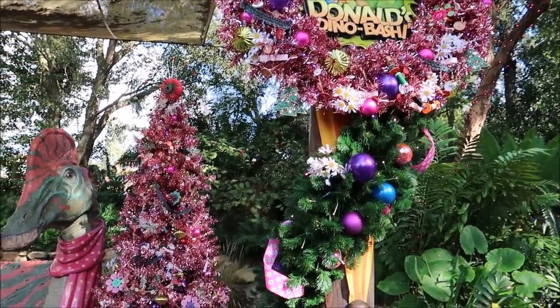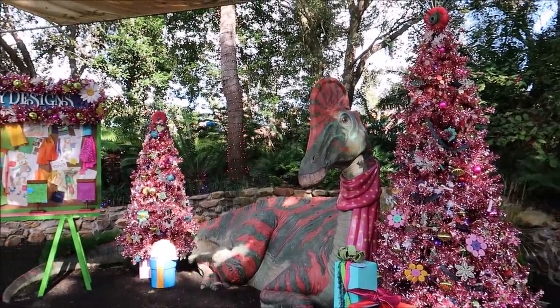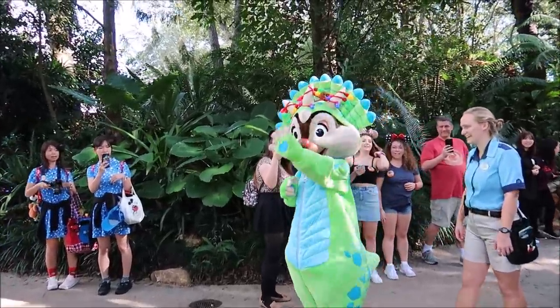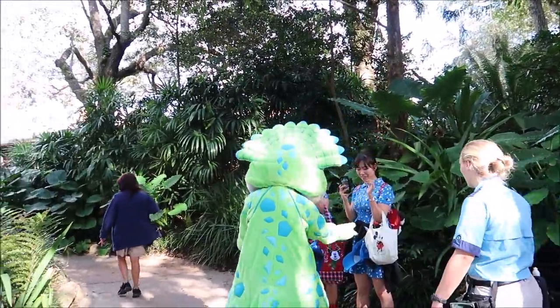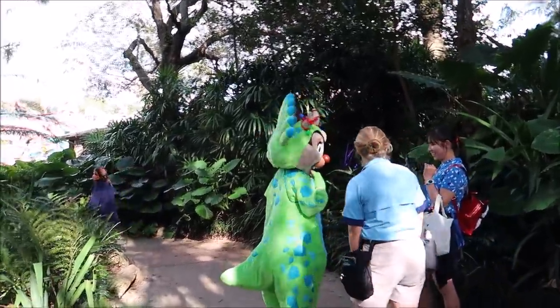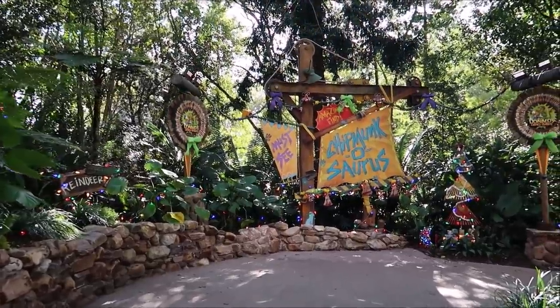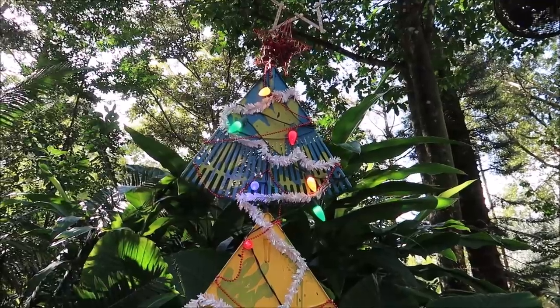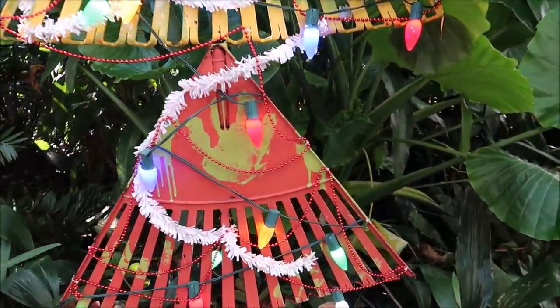Look at Daisy's little meetup here. So pretty. Wow. Oh, wow. Look at that. Fantastic. Chip 'n' Dale are decked out too. And this is their little meetup area. This is festive. Wow. Look at this. It's a reindeerosaurus. Maybe somebody already came up with the Santasaurus. How about this rake tree? That's so creative. Wow.